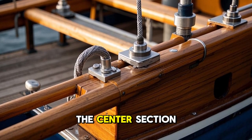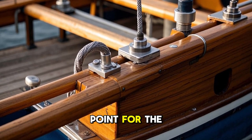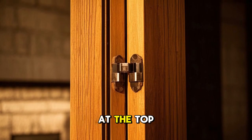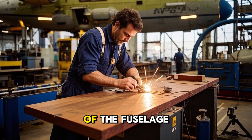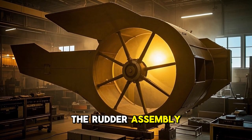The keel is the center section of the vertical stabilizer and provides a strong attachment point for the rudder, elevator, and trim tabs. It's made up of two long vertical plates that are joined together at the top and bottom. First, the edges of the keel are riveted together, and then it's attached to the rear of the fuselage using large bolts. Next, we have the rudder assembly.